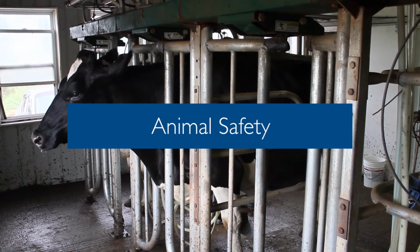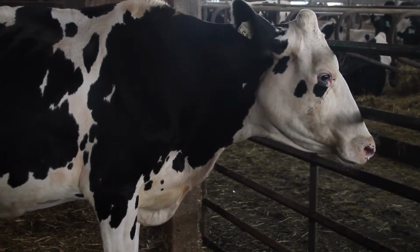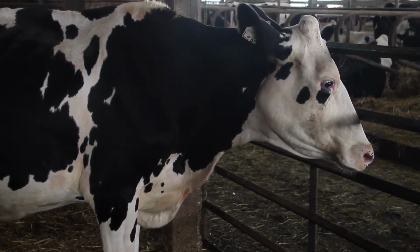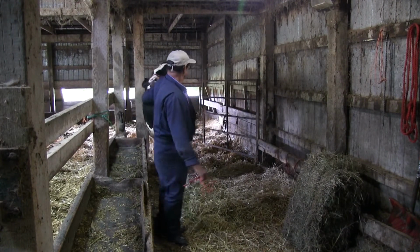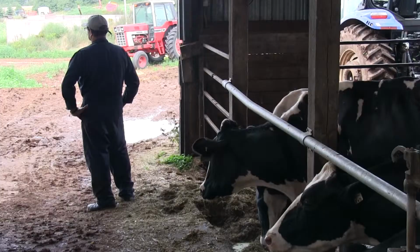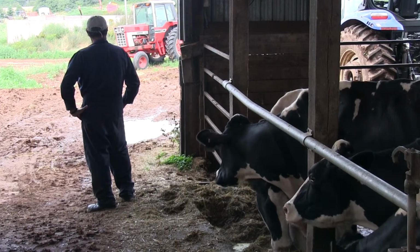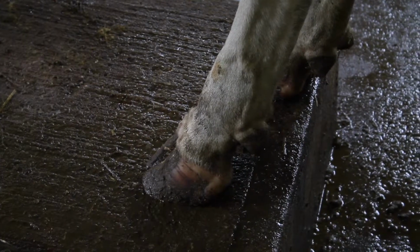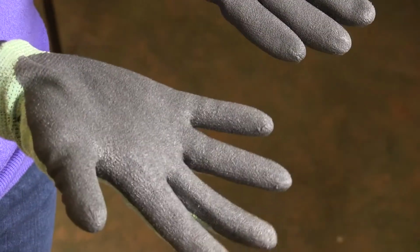Animal safety. When working with animals, there are several important aspects to be aware of to ensure your safety. The first and foremost important thing is to dress appropriately. You should wear steel-toed boots to protect yourself in the case that you get stepped on, as well as long clothing to protect your skin from being broken if you happen to get kicked or bitten by an animal. Depending on what type of handling you will be doing, wearing protective gloves may be required.